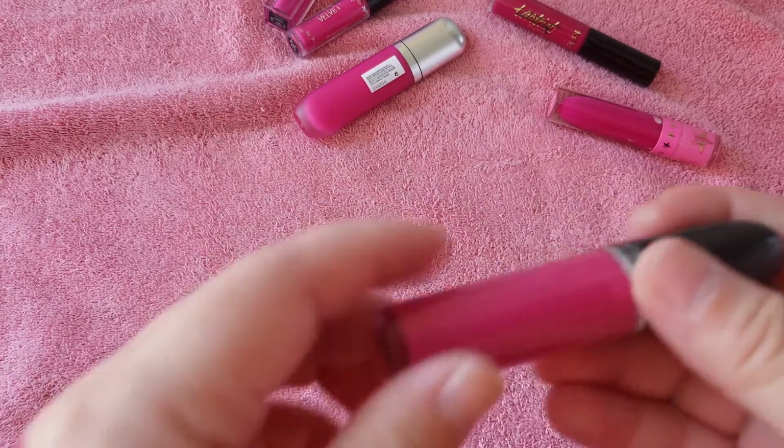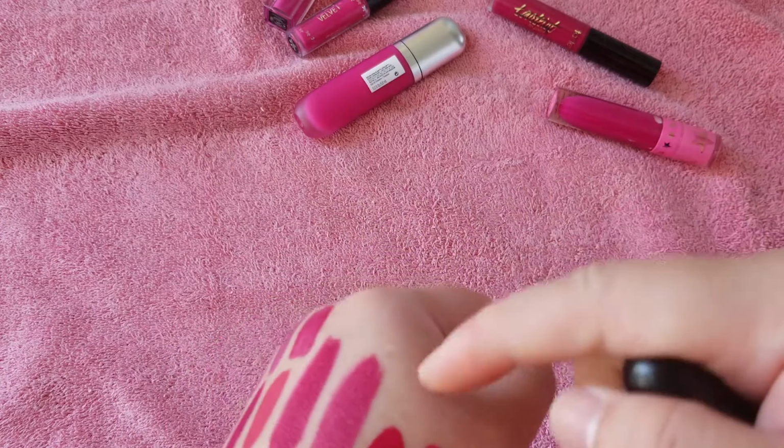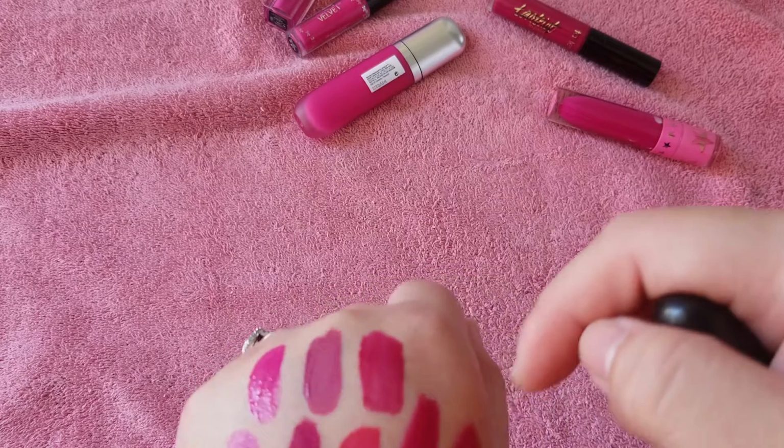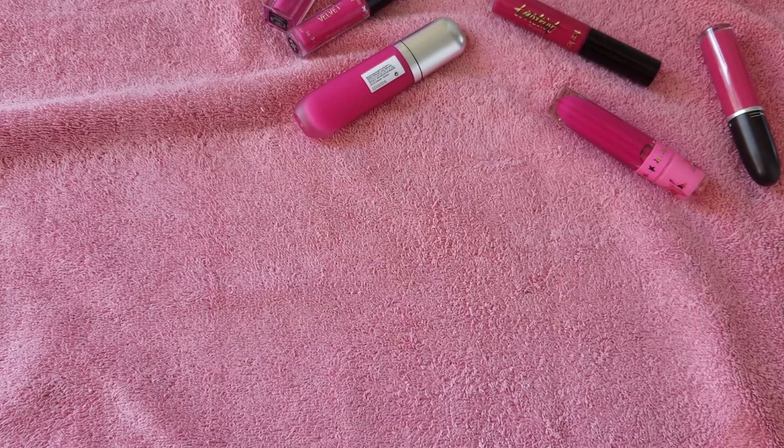This one, and then this one. It's this one here, but I think it's very similar to the others, and I don't really reach for it, so I'll get rid of that one. So that was all the fuchsias. Let me wipe off these swatches and put those to the side.